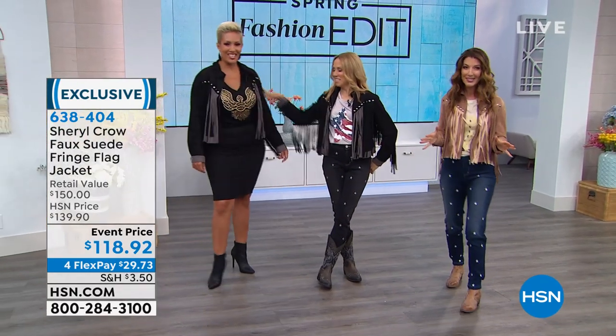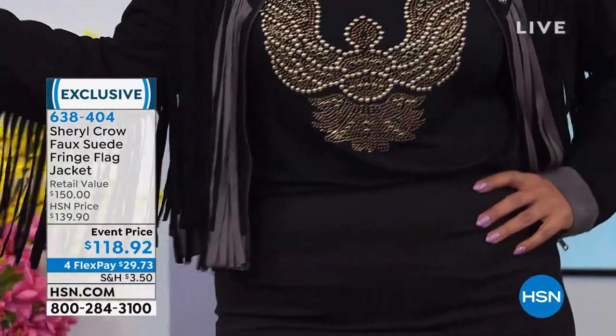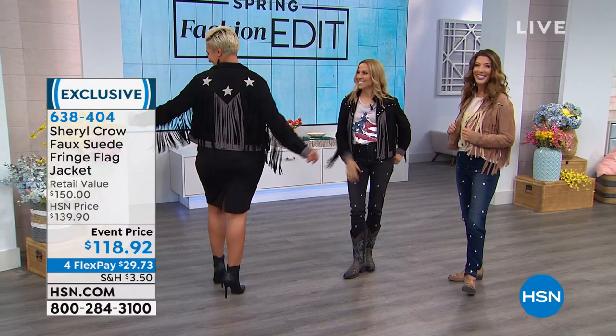Yaz is here wearing it as well. And you can see how groovy and cool and fun and fashionable this is. Love. Look how cute it is with the tight skirt and heels. Classy. Rock star. Sheryl, you always bring it with something edgy and cool and fun.